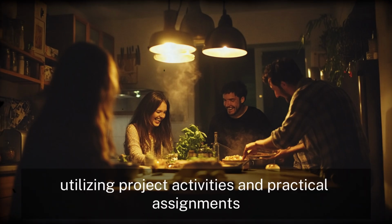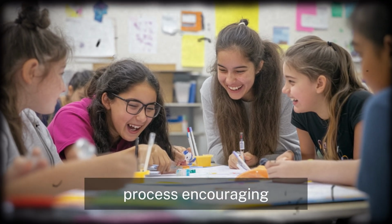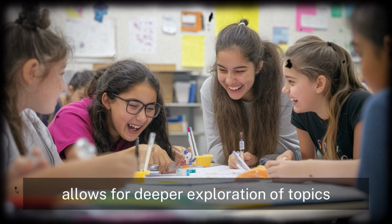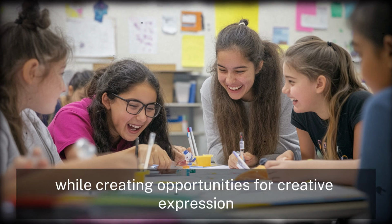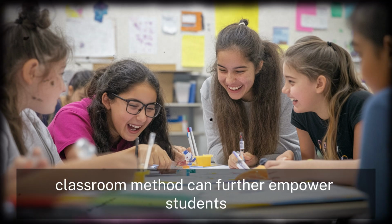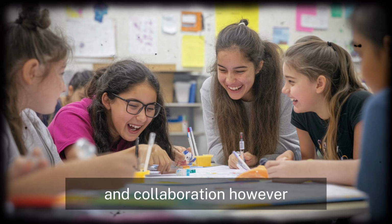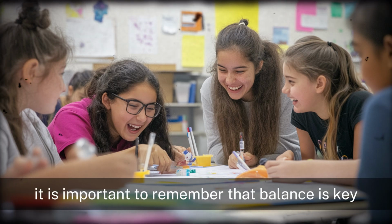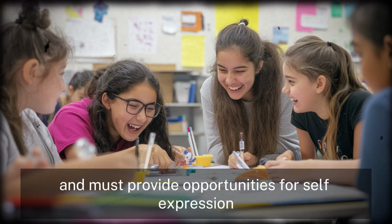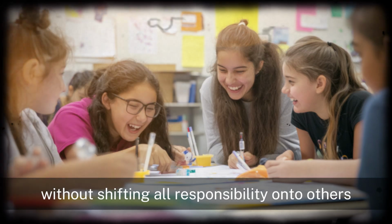In education, utilizing project activities and practical assignments encourages students to take an active role in their learning process. Encouraging independent research allows for deeper exploration of topics, while creating opportunities for creative expression can enhance engagement and motivation. Implementing the flipped classroom method can further empower students by promoting active learning and collaboration. However, it is important to remember that balance is key. One should not overdo it and must provide opportunities for self-expression without shifting all responsibility onto others.